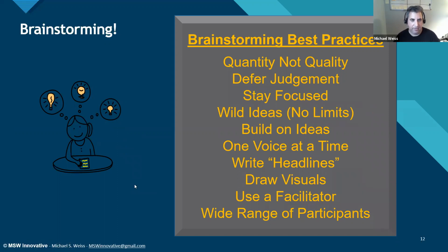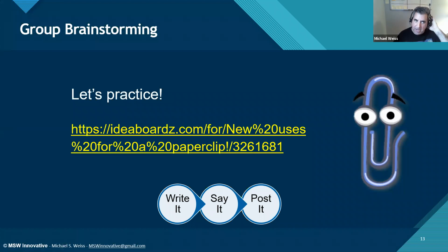All righty, let's do it. We're going to practice. This is going to be the classic group brainstorm, and Ada is going to put the link to the brainstorm. Hopefully, if you've done any others with Venture Forward, they've used idea boards. And if we were standing around in person, I always have this thing. I say, write it, say it, post it. That means you write your idea on your post-it, you say it so the group can hear it, and then you stick it on the board. So it's involving visual, hearing, and movement. I want to get all parts of our brain and our body involved in a brainstorm.